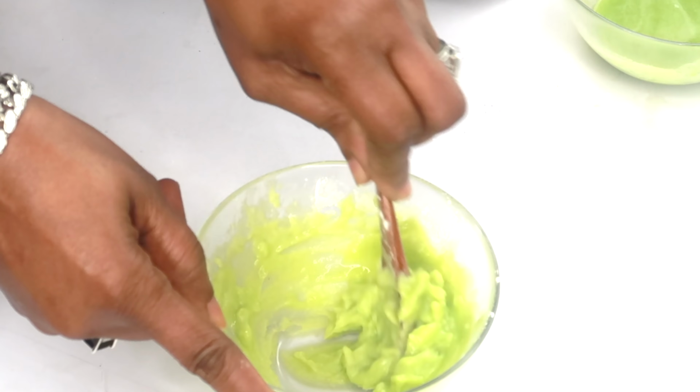Okay. Next I'm gonna reach for some grapeseed oil. However, you can use oil of choice: coconut oil, olive oil, soy oil, sweet almond oil. You don't need a lot. About a half a teaspoon of the grapeseed oil. Just a little bit. Pour this in.